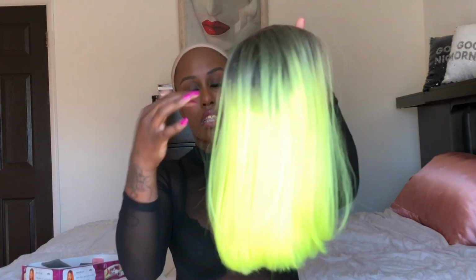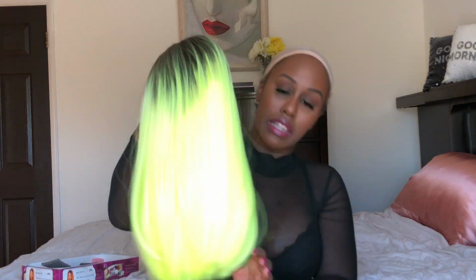So we'll try her on right now. As you guys can see, I haven't cut the lace. It does not come with any baby hairs. The hair is soft. It goes right through. It kind of feels like doll hair, but it's not giving me that super synthetic look.